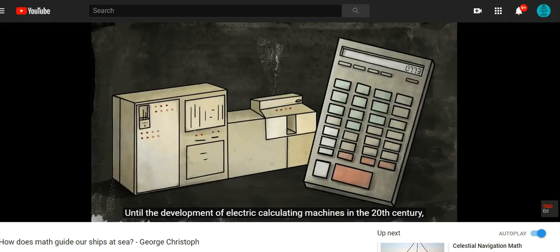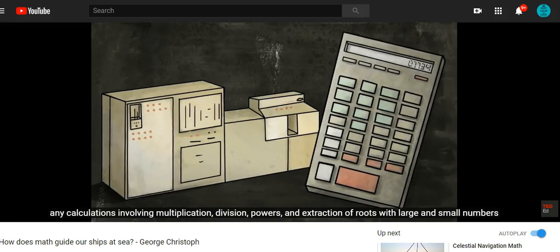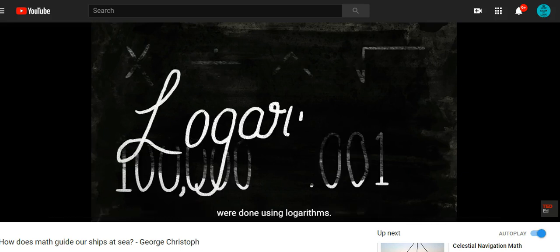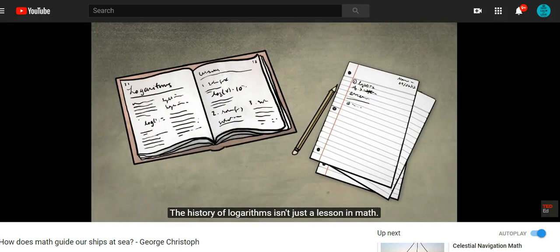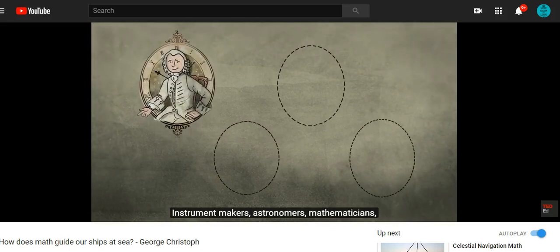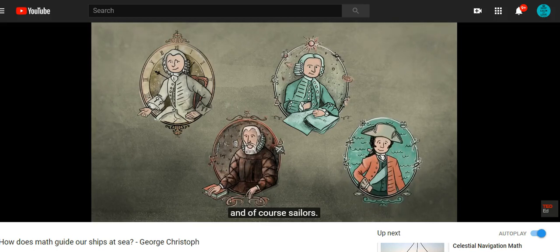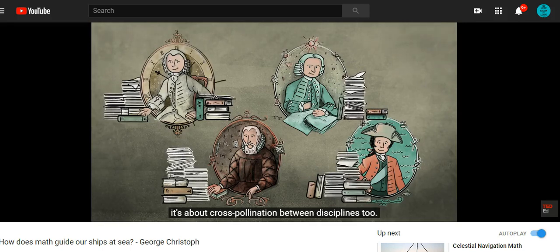Until the development of electric calculating machines in the 20th century, any calculations involving multiplication, division, powers, and extraction of roots with large and small numbers were done using logarithms. The history of logarithms isn't just a lesson in math. There were many players responsible for successful navigation: instrument makers, astronomers, mathematicians, and of course sailors. Creativity isn't only about going deep into one's field of work. It's about cross-pollination between disciplines too.